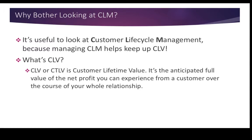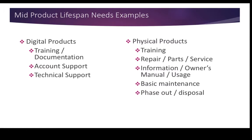As I said, it's about making sure that you understand the full value of the net profit you can experience from a customer over the course of the entire relationship with the customer. Because if you haven't done that, you're spending too much money. You're not going to be profitable. Maybe if you're a super hot startup with a whole lot of investment capital, you can burn that kind of cash. But you know what? You might not have a profitable business.